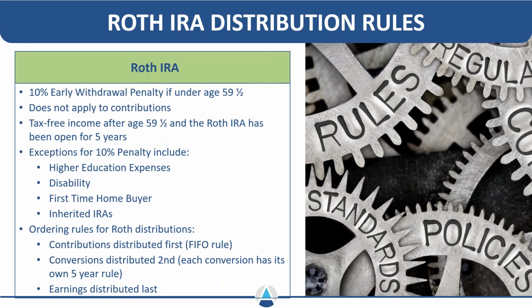So Roth IRAs do get a touch more complex if you ever need to distribute money out of them, because you always have to track your basis of contributions to the plans. Otherwise, you're going to be in a world of hurt when it comes to tax reporting if you did not pay taxes on something that you otherwise needed to do. So tax-free income after 59.5, after the Roth IRA has been open for at least 5 years. The exceptions to that 10% penalty if you're distributing earnings include the same things as for traditional IRAs: higher education expenses, disability, first-time home buyer, and inherited IRAs.